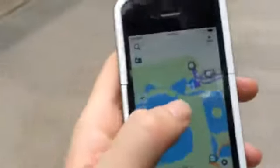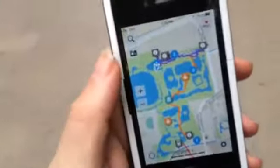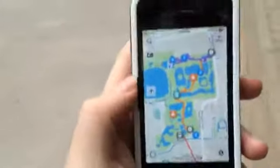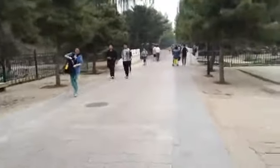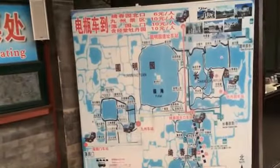So I did the main attractions, huh? They don't want you to walk that way. So I gotta go down this way. That looks like carts or electric carts. Fuhai.